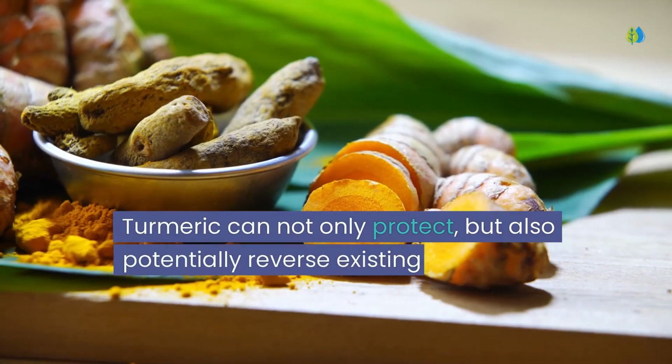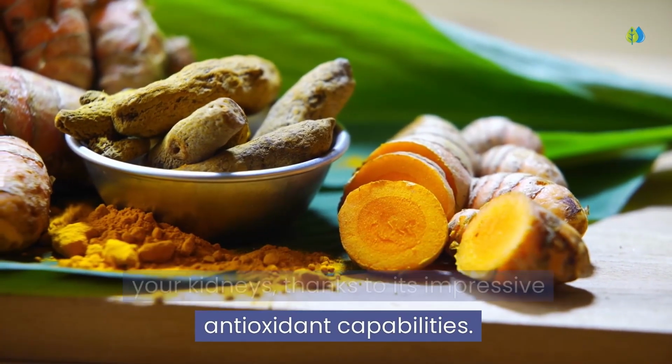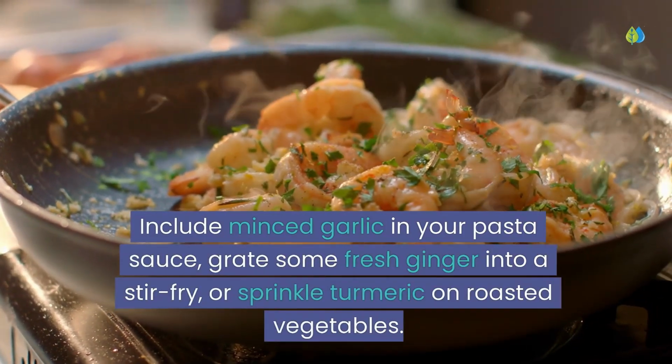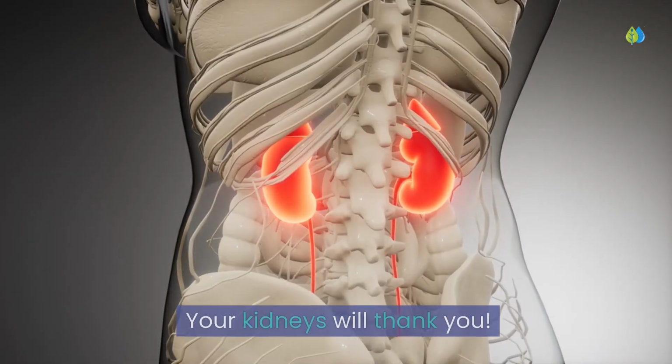Turmeric can not only protect, but also potentially reverse existing damage to your kidneys, thanks to its impressive antioxidant capabilities. Include minced garlic in your pasta sauce, grate some fresh ginger into a stir-fry, or sprinkle turmeric on roasted vegetables. Your kidneys will thank you.